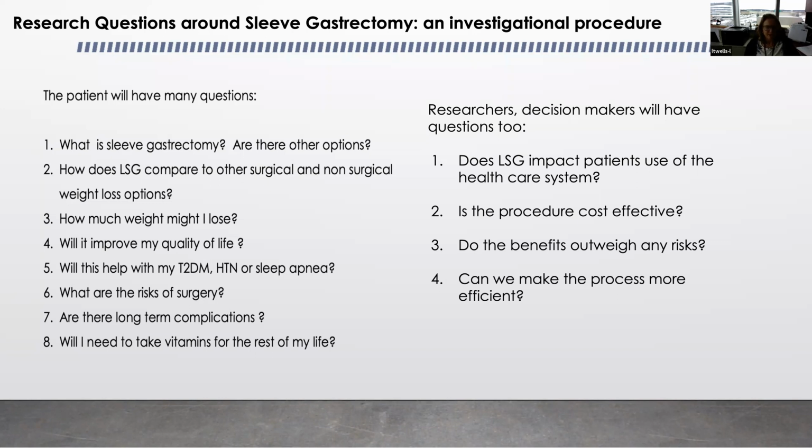Okay, we're doing sleeve gastrectomy here. How does it compare to other surgical procedures? Why aren't we doing gastric bypass or banding here, for example? Sleeve gastrectomy has been the choice for the bariatric surgeons here, and it's often been related more to surgeon choice around complications and long-term follow-up, which has been shown to be quite comparable to gastric bypass.